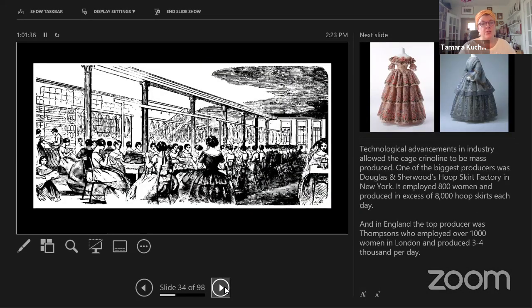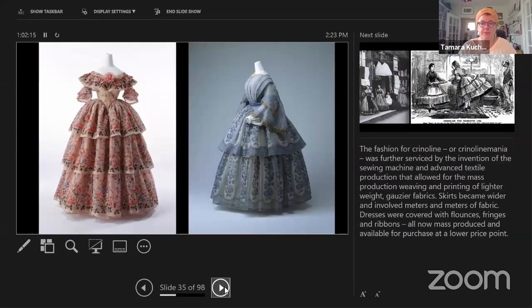Technological advancements in industry allowed the cage crinoline to be mass produced. One of the biggest producers was Douglas and Shepherd Hoop Skirt Factory in New York. This factory employed 800 women and produced in excess of 8,000 hoop skirts each day. And in England, the top producer was Thompson's, who employed over 1,000 women in London and produced 3,000 to 4,000 per day. And Thompson's were particularly known for their lightweight and how they didn't creak or break. It was one of their selling points. And all just for shillings. So it was considered quite affordable.